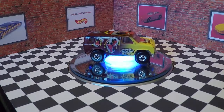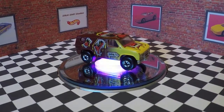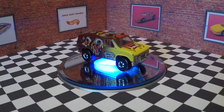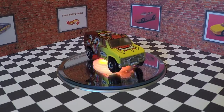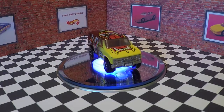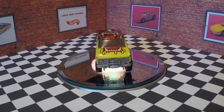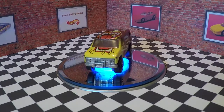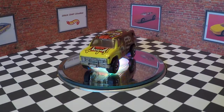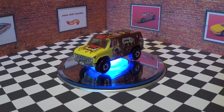Next up, we have Baja Breaker, and it has been renamed Wide Open, and it's maroon with a yellow fade to the front, and the tampo is a mouth or jaw, which is black, yellow, red, and white, and there are fangs. That's pretty awesome.